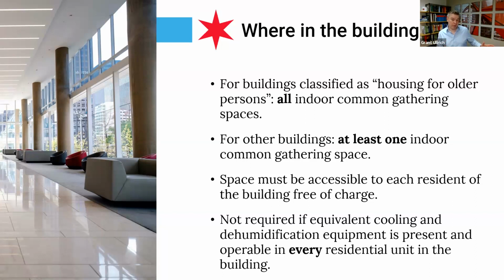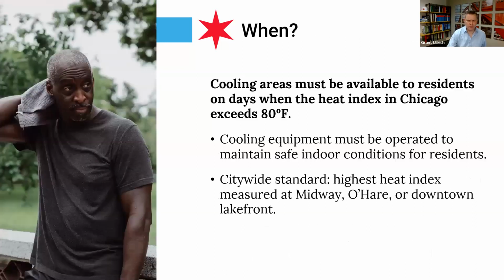The cooling center is not required to be operated if every residential unit has operable air conditioning in the unit, but buildings need to be prepared with a cooling center if one resident's AC is not working.